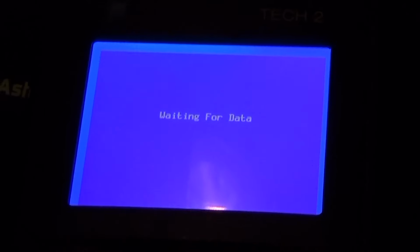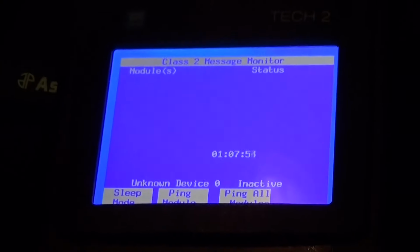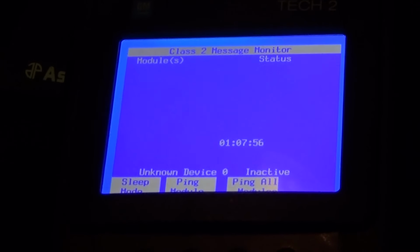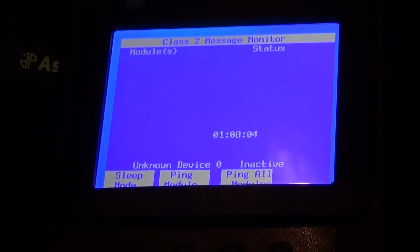Okay. And as you see, it's just showing nothing. I can try pinging all. We'll try to ping all modules. And there's nothing on that network coming alive. Nothing active.